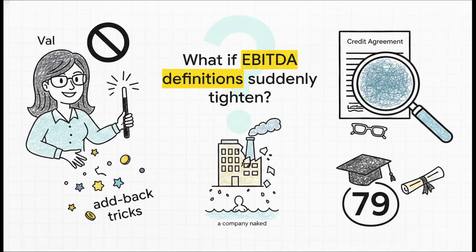I'm going to leave you with this final, somewhat provocative thought. Just how fast could a seemingly healthy company trip a wire and spiral into distress if their EBITDA definition suddenly tightened up on a refinancing? Think about it. If Val the valuation analyst is suddenly stripped of all her magical add-back tricks, how many companies out there are actually swimming naked? It really makes you want to read the fine print of a credit agreement, doesn't it?